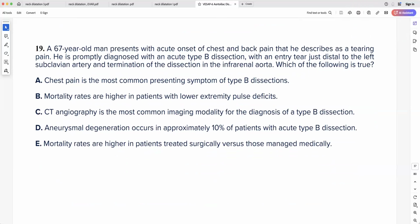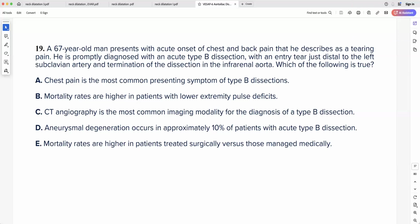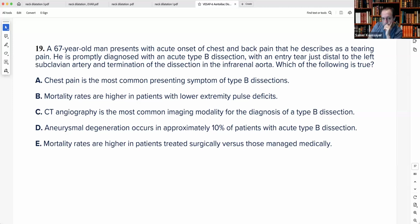Chest pain is the most common presenting symptom of type B dissections. Okay, so type B dissection, either they come with chest or back pain, correct? Yes. We have type A and type B, correct? Type A is most common, they come with back or chest pain, type A.